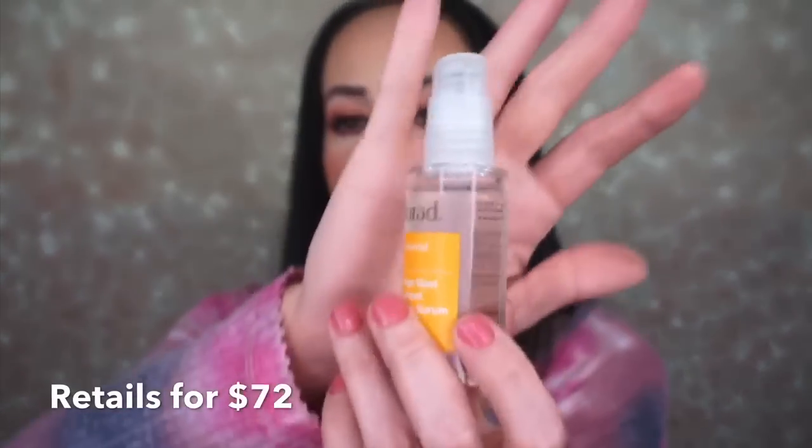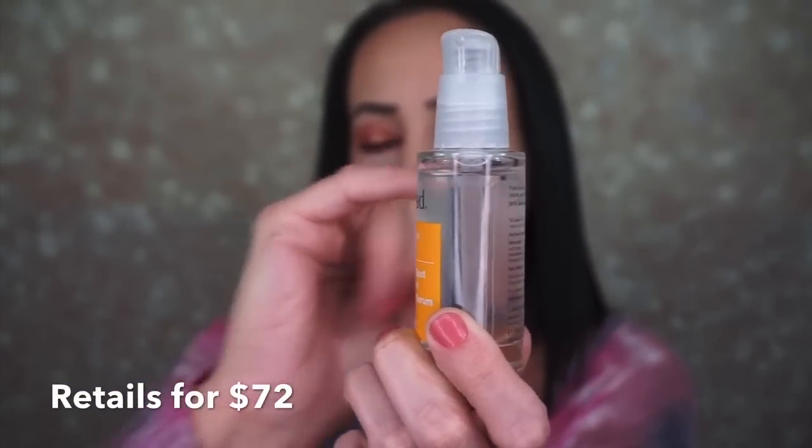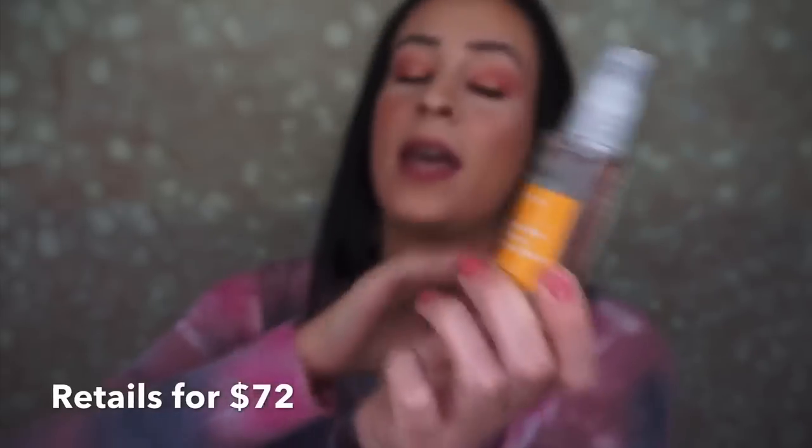I believe it's about 4 months. And I've only used this much right here. I take a tiny, tiny little bit and I rub it on my dark spot. This is the only dark spot I have. I don't have any other dark spots on my face anywhere, and I don't want to lighten my skin all over. I just want to lighten that spot.